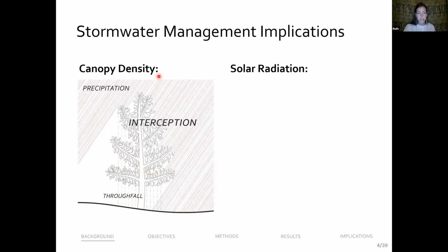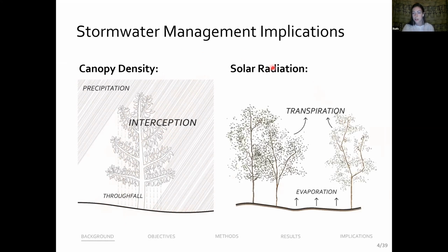So here you can see that the tree canopy impacts interception. The denser the tree canopy is, the more stormwater it's able to intercept, so the less goes down as throughfall and becomes stormwater runoff. Solar radiation is also important because it drives tree transpiration, which cools surrounding environments. So in hot urban areas like Baltimore, this can be an essential function.